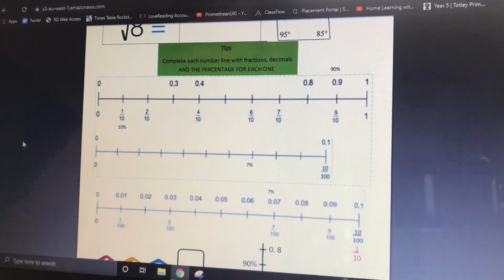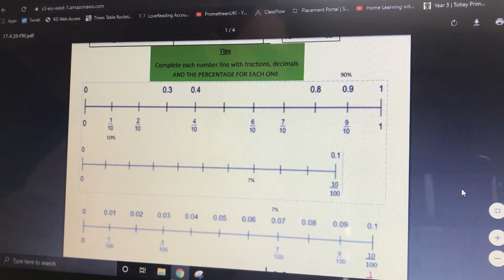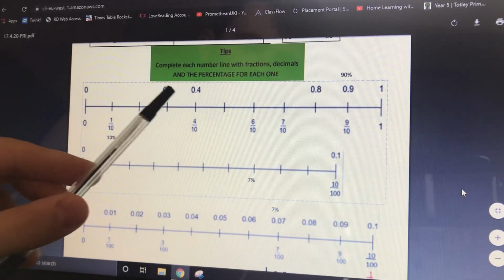So, I'll just zoom in a little bit. So I want all three on each line. Like I've said here, complete each number line and have the percentage on them as well. So this first one here, you've got 1/10, which is 10%. So what's the decimal? You've always got some information to help.